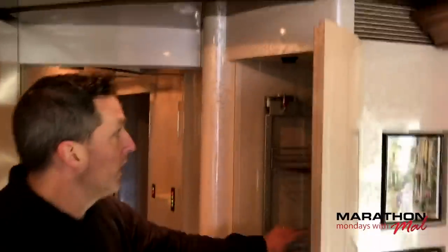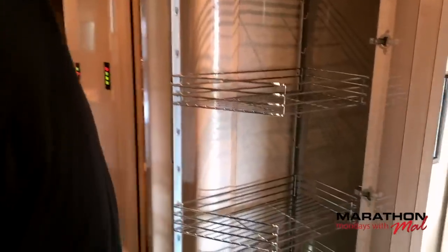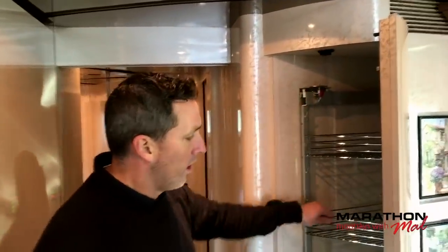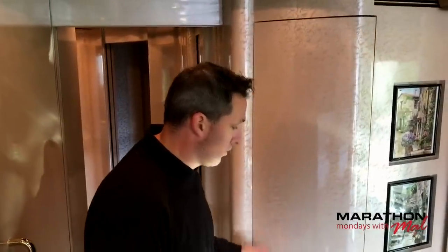985 has a really nice pantry that slides out for ease of loading, for ease of getting things out. It's a great rack system. You just put it in, push the pin up, it's locked in, it's not going to go anywhere. Isn't that nice? Good storage in this coach.